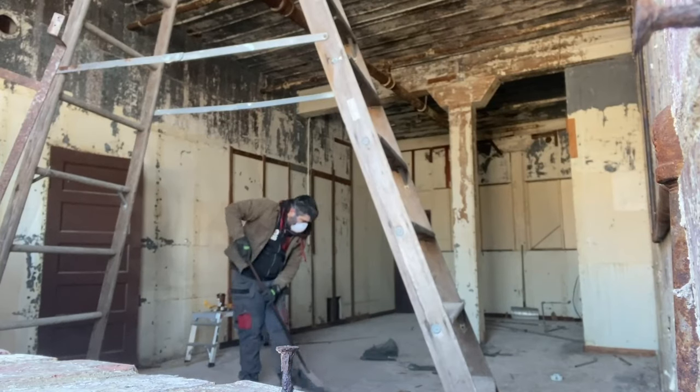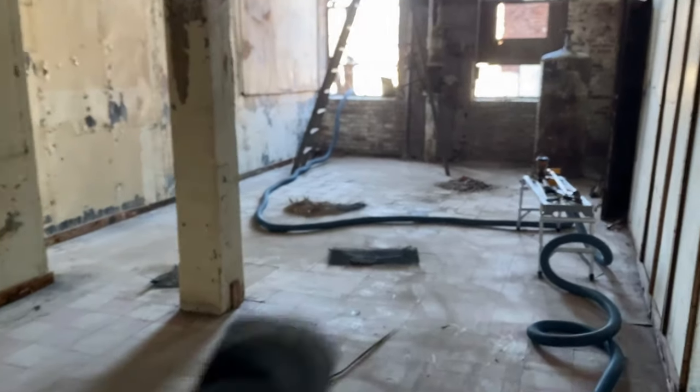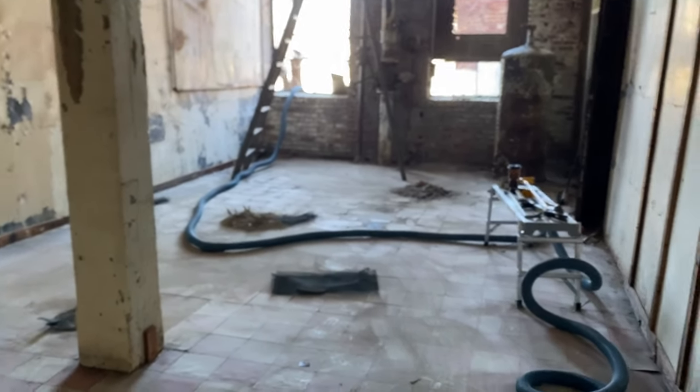So I'm gonna get this all swept out, and then I've got one more little project to show you guys. Well, not a project, but I have some work to do up there. Okay, down just a couple piles and then vacuum around the perimeter of the room, and I think we're good to go.